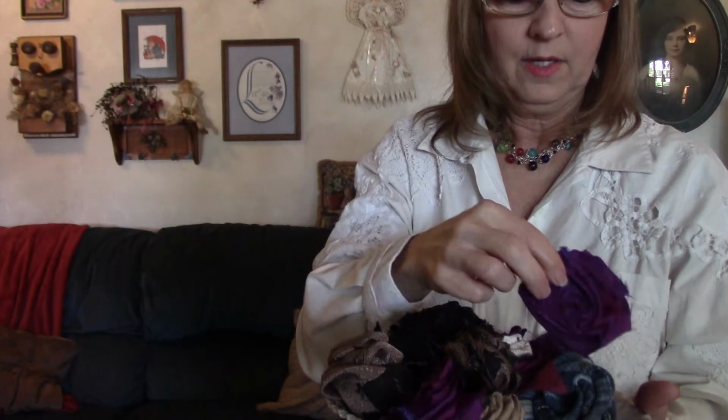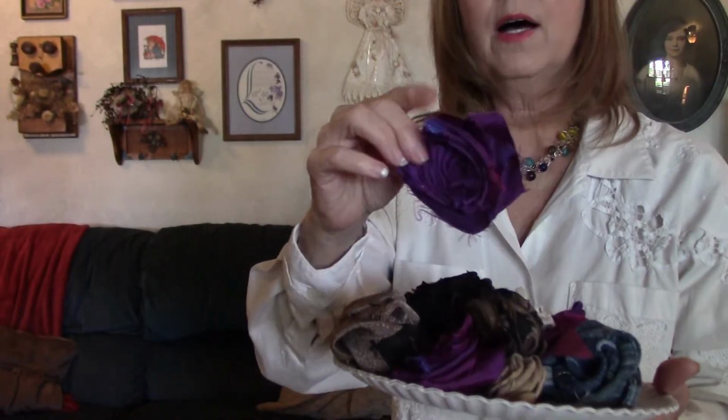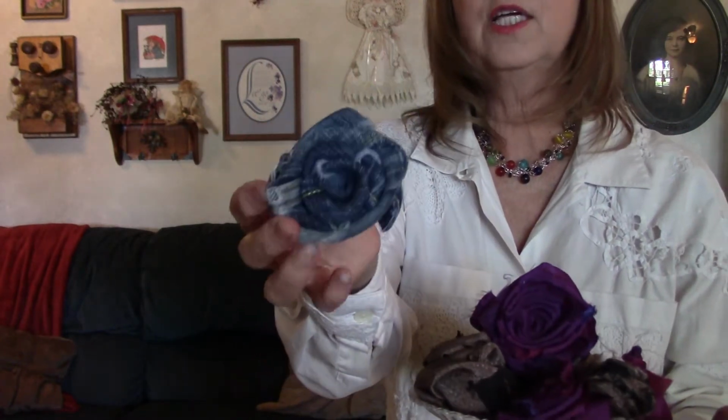See? And I had another outfit that I made roses out of. Look at that. See, and you can just add the roses to a blouse or a dress or however you want. Here's another one that was off of a dress that I made into a blouse. This was the cuff of a pair of jeans.